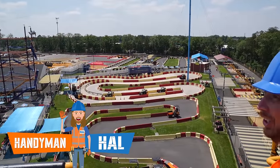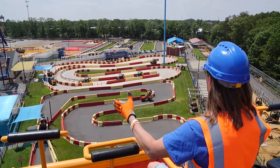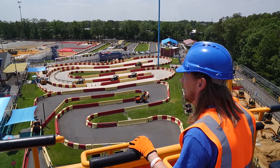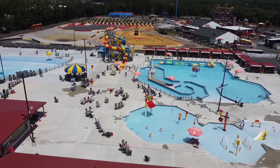Wow, look, we made it to the top. We're 60 feet in the air and Diggerland looks amazing from up here. Oh wait, what is that? Oh, is that what I think it is? It's a water park. Diggerland has a water park.